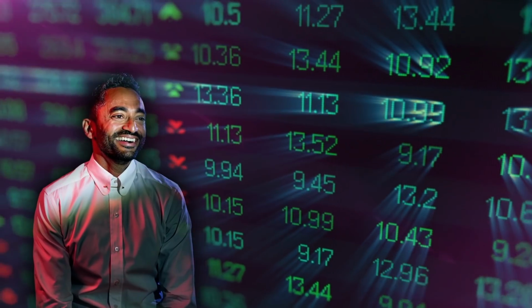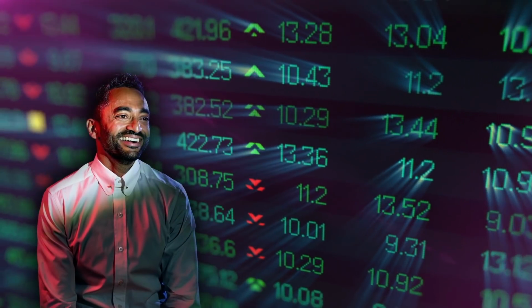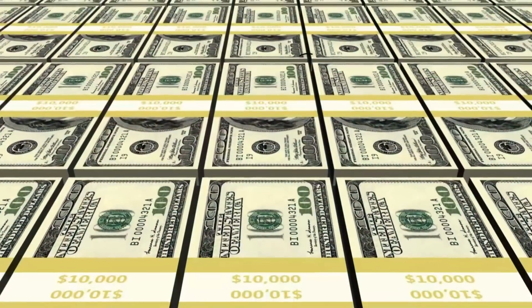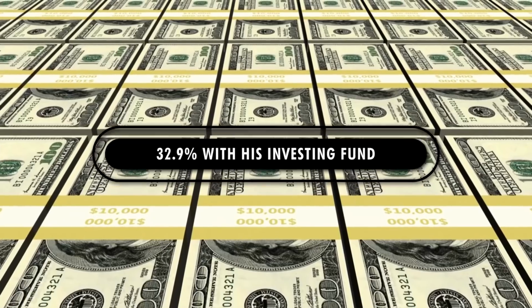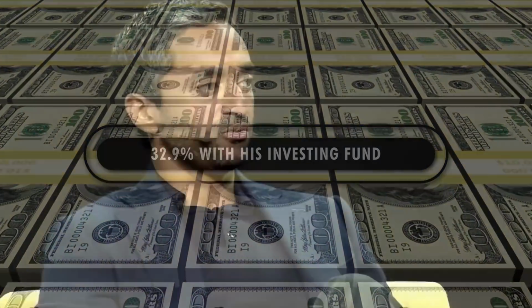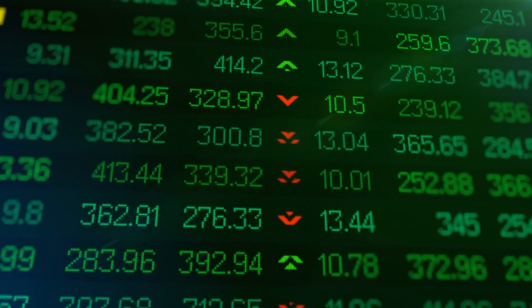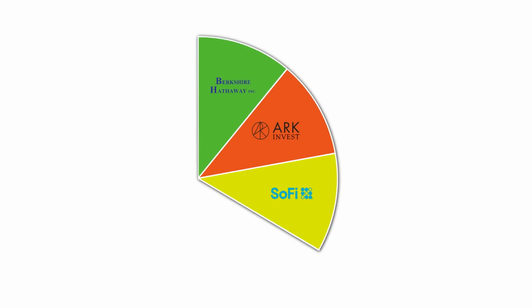Now, another great investor that has really been killing it since he started his fund is someone called Chamath Palihapitiya. He's achieved a return of 32.9% with his investing fund, and he's been an early investor in Tesla, Amazon, Square, Bitcoin, and a range of other high-growth investments. It seems like everything that I've seen him bet on has done well. That's the reason that I follow him, because he's got proven results. Anyway, one of the stocks that he's just taken public is a stock called SoFi.